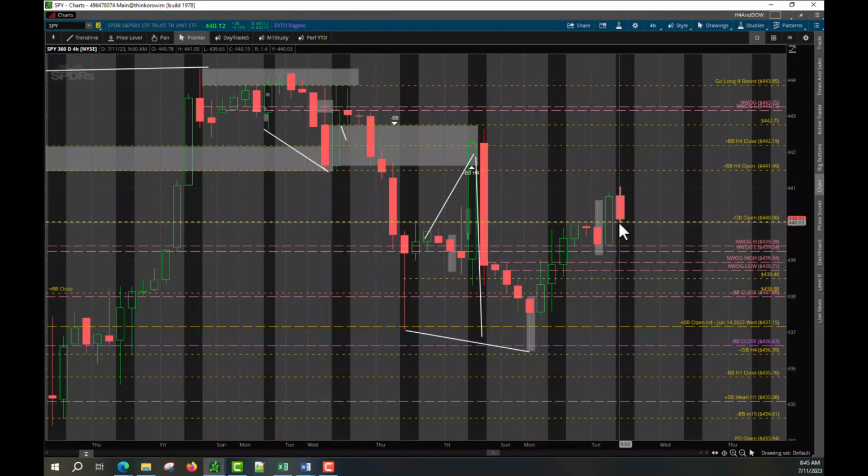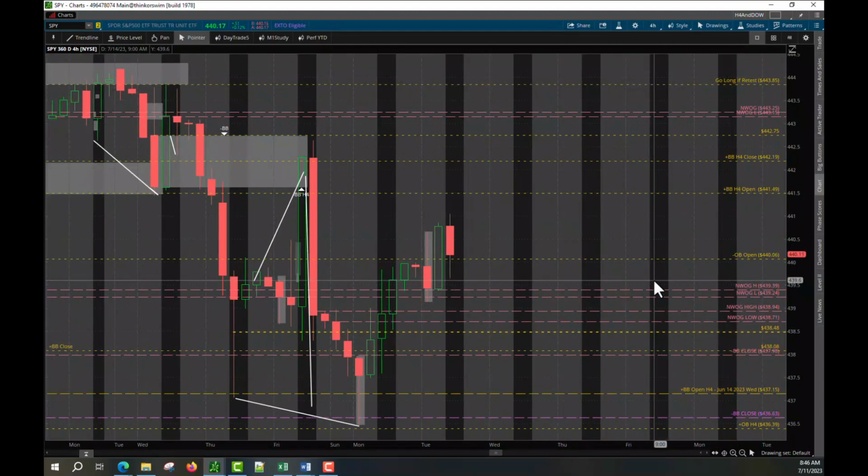So we are in the first 15 minutes of the trading day today, Tuesday, July 11, 2023, and tomorrow will be CPI data on the inflation of the prior month. I think the data released tomorrow will be for June.